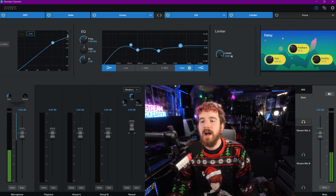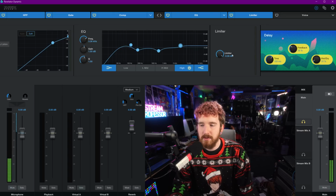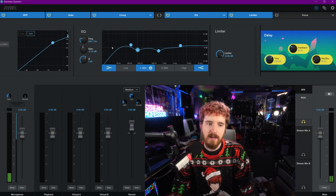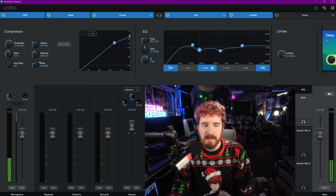And then the limiter, I just have set basically super, super high so that it's just preventing me from clipping and distorting. You can set that however you want. You'll just have to gain it back up after. But you want to balance the makeup gain here in your compressor with the limiter, because if you crank that up, then you're riding the limiter, and then that kind of distorts you a little bit.